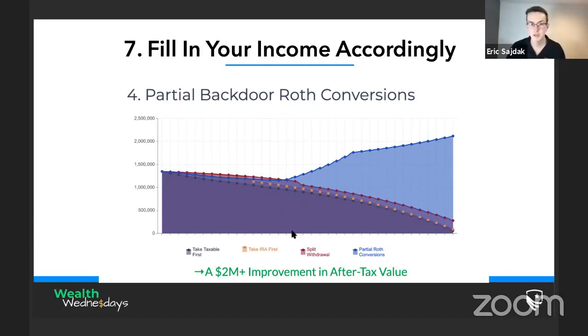And so during the first 15 to 20 years of retirement, they're doing a partial Roth conversion. Okay, and after-tax wise, everything seems pretty much the same. In fact, this blue line here is even less than the split withdrawal. Okay, we're paying a little bit extra in taxes in order to plan for the future. But notice around that 15 to 20 year range right here, that's where we see the big gap. Okay, and overall, just stepping back, there's a $2 million improvement in this situation. The reason is that they are completely avoiding RMDs, because they're putting this money into a Roth account that is never subject to RMDs again. And we see the after-tax value of making these decisions early on in retirement.